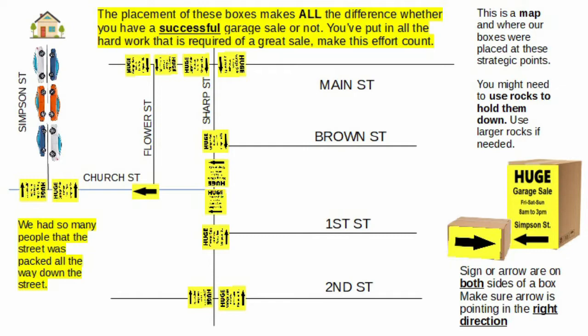As you'll see on the bottom right, you get an idea of how we had the poster board or the signs on the boxes. The smaller arrows let a person know they're going the right direction in between the big boxes. Over on Sharp Street, you can see the boxes. There was one box, but we had a poster board on each side giving direction of where to be going and driving. When we got to Church, you can see there was also a box telling somebody to go right. At Church and Flower, there was an arrow on the ground. And when they got down to Simpson, there's a box with an arrow taking them to our street.